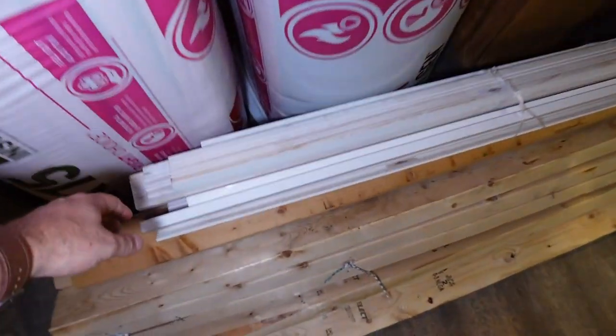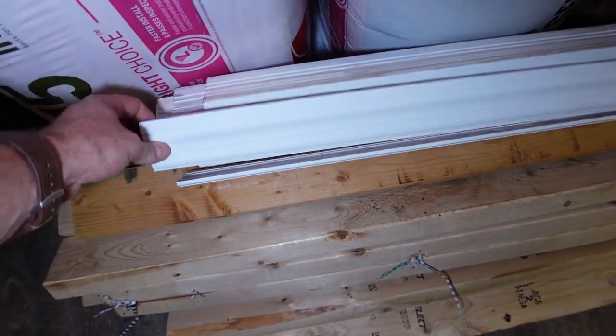the trim for around all the windows and the doorways, and this MDF board that we're gonna rip down on a table saw. This is 3/4 inch MDF. We'll rip that down to put all the trim work around the window frames.